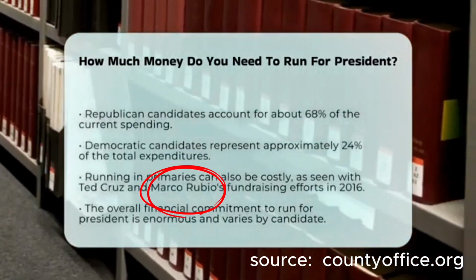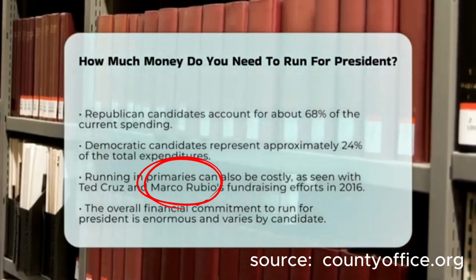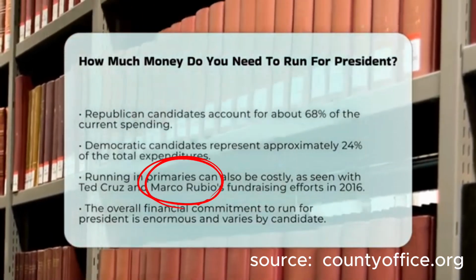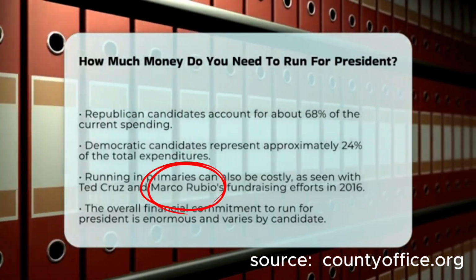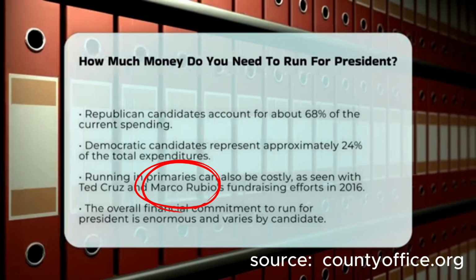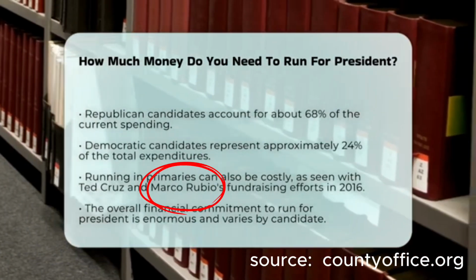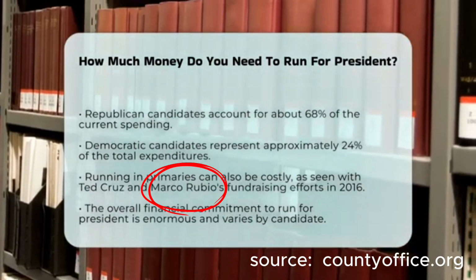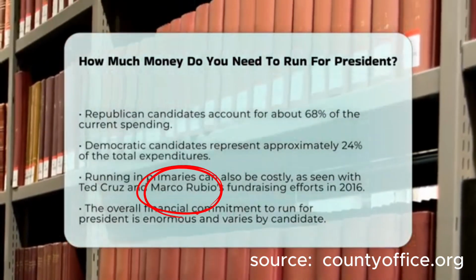Running in the primaries is also very expensive. For instance, in the 2016 primaries, Ted Cruz and his affiliated groups raised $180 million, while Marco Rubio's campaign raised $128 million. In summary, to run for president, you need to be prepared to raise and spend hundreds of millions of dollars. The exact figure can vary, but it's clear that the financial commitment is enormous. For the 2024 election, we're already seeing record-breaking numbers, and it's likely that the total cost will exceed previous cycles.